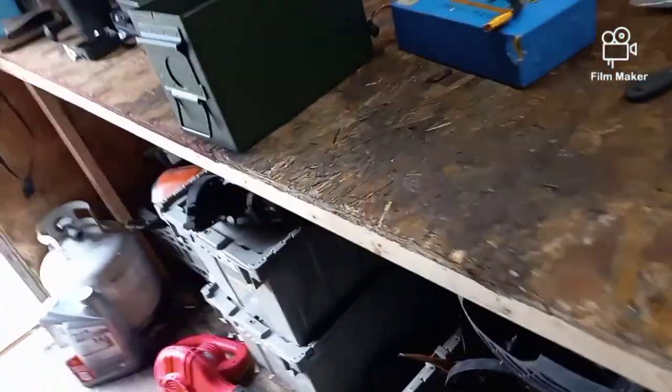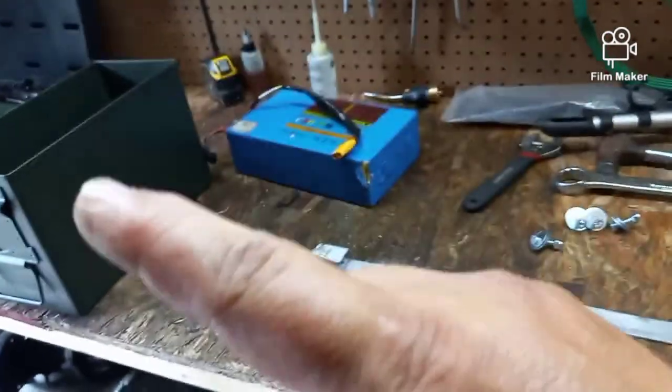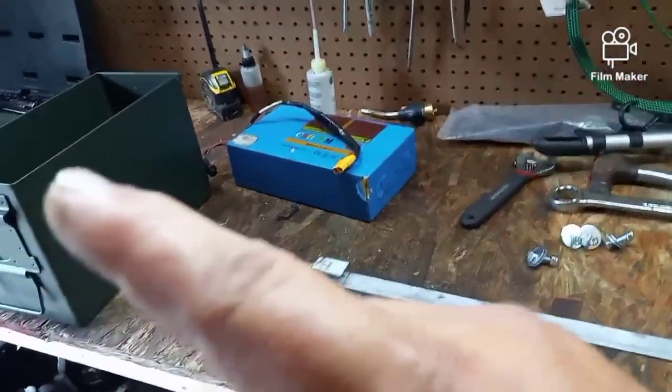A quarter inch thick was thicker than I needed, but it was basically the thinnest stuff they had in a strip like this. I'll show you how I bent that. Then I'm going to cut it to length. I'm going to measure the box, where I want the box to hang on the bike, what I want the length to be. I'm going to drill a single hole.